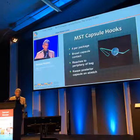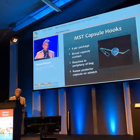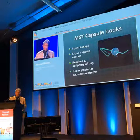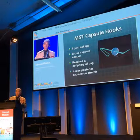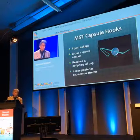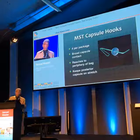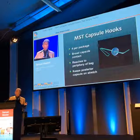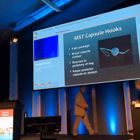So, MST has modified this, and you should stop by the booth and see it, where these are much closer together and come to a wall at the bottom through which a capsule tension ring will not fit. In the interest of time, I don't think I'll show the use of these devices, but we can entertain some questions from the audience, and I thank you very, very much for your attention.